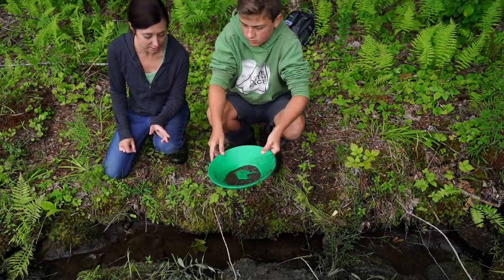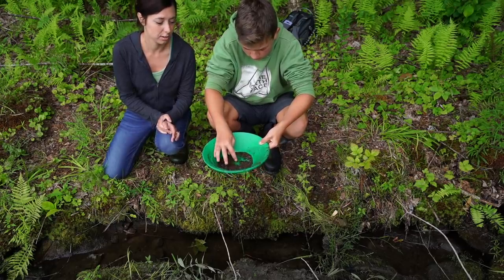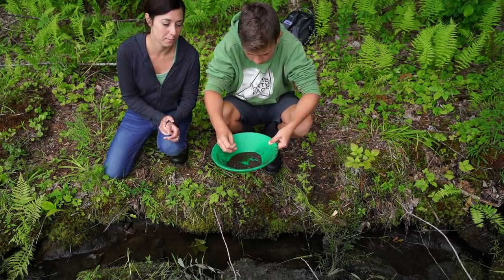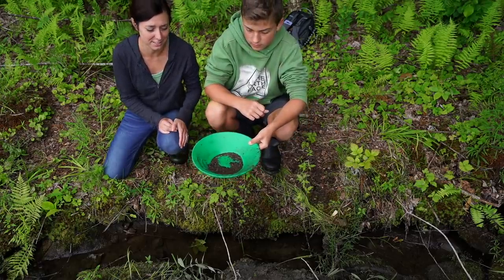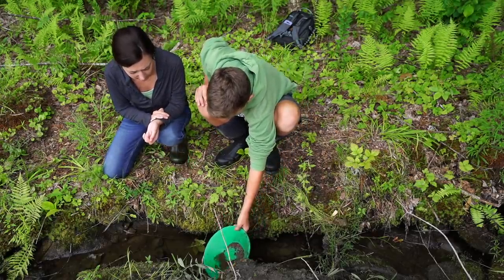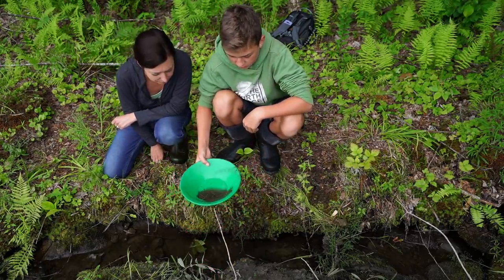Up here, we noticed there's some sparkly little gold pieces, which look like fool's gold, but my mom had this fun pan, so we said, well, let's try it out and see. Okay. Yeah. Like the big rocks on the left.